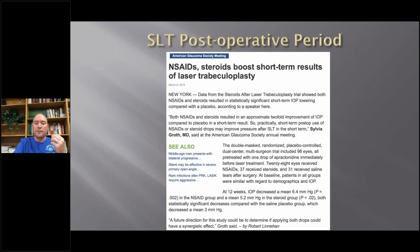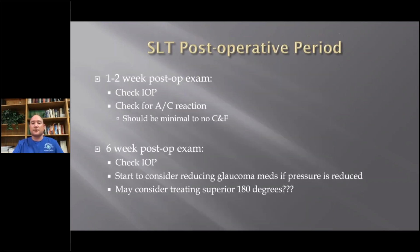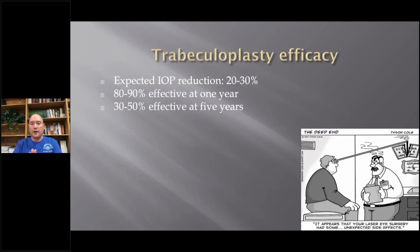Some give them nothing, but NSAID, steroids maybe boost the short-term results. This was just one trial, but it did say that maybe an NSAID, maybe a steroid for 2 to 4 days after isn't a big deal after SLT. Might be something you want to consider. 6-week post-op, see the full effect of that laser. Here's the last thing that I want to mention. How do we predict success on this? Expected IOP reduction is anywhere from 10 to 35, 40%, depending on when you utilize that.